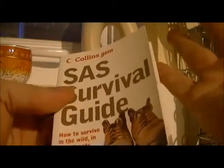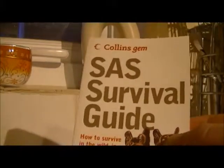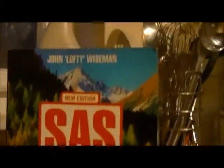So it's a Collins gem, SAS Survival Guide, and it's tiny, as you can see. It's smaller than my hand really, so it'll fit very nicely into a pack. It's pretty light, it's not too heavy, but as you can see it's absolutely crammed with information. I did get a bigger one, so I'll just pass that on to this one. This is exactly the same. I'm going to have to lift the camera up for this for you to see it because it's that big.